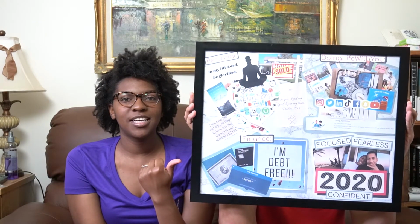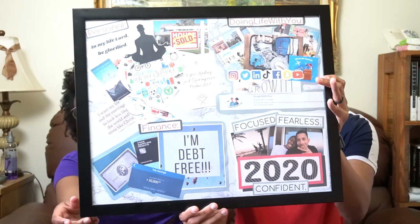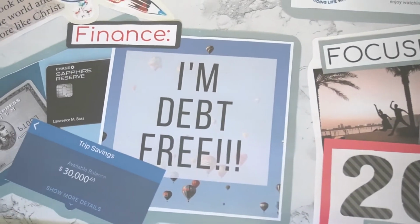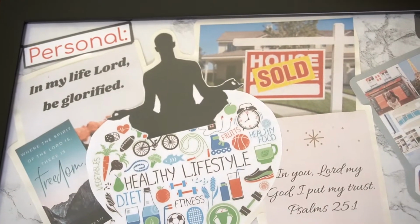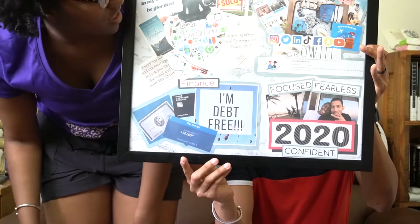But at the start of this year, we made our vision board and we put some things on it to hold us accountable. Because when you make a vision board, you like to be able to say at the end of the year, I did this, this, and this. Get closer. They can't see that. Yeah, I'll probably zoom in, but yeah, so we had a couple of things. So you can see on here, we want to be debt free, selling our house, our savings goal of 30K, and some other things you can see.